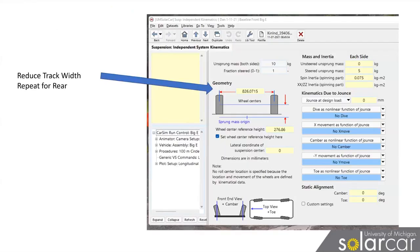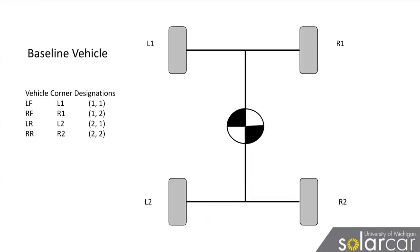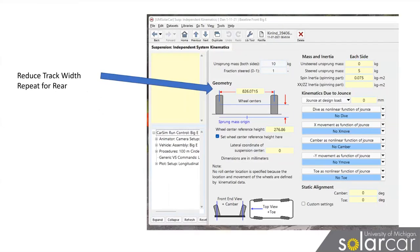So if we go back and look at this, the first thing I'm going to do is reduce the track width, because my vehicle's whole track is sort of one vehicle track, but each axle, with little quotes on it, is going to have half the track. So I'm going to go in here and reduce the track width, in this case from 800 and some to 600, to get to a narrower vehicle. And I'm going to do that for the front and the rear.